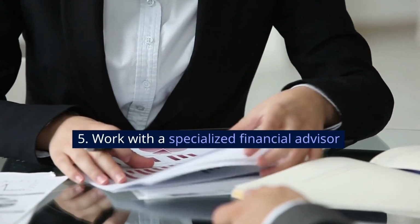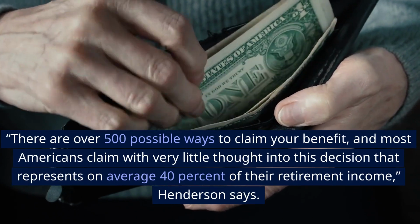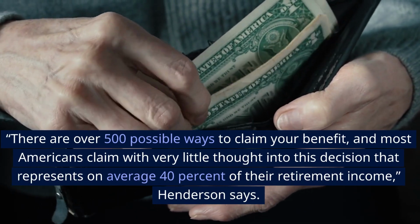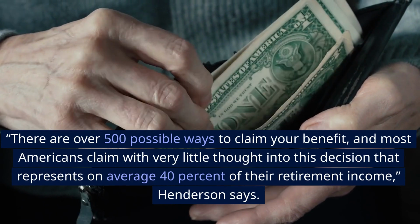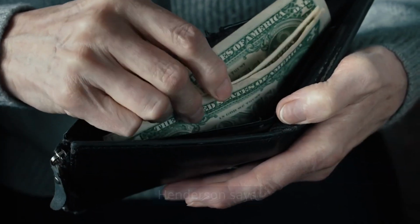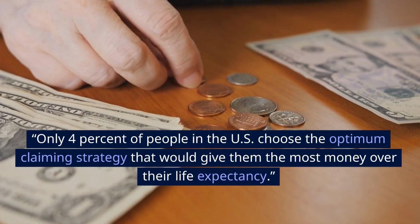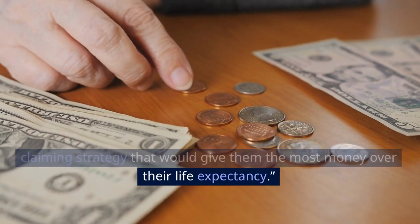5. Work with a specialized financial advisor. There are over 500 possible ways to claim your benefit, and most Americans claim with very little thought into this decision that represents on average 40% of their retirement income, Henderson says. Only 4% of people in the U.S. choose the optimum claiming strategy that would give them the most money over their life expectancy.